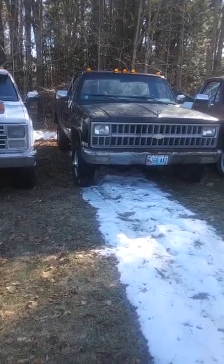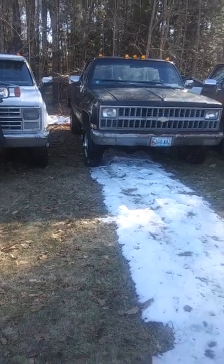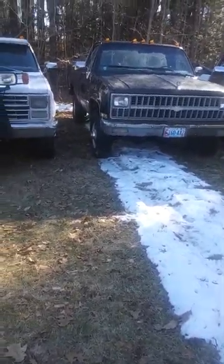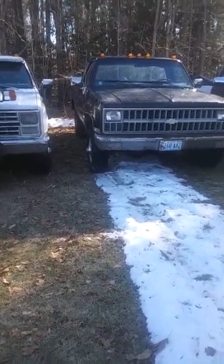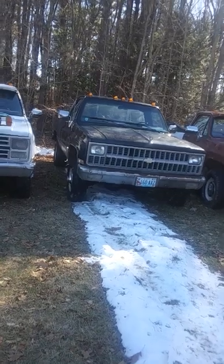I drove down, bought this truck. The kid was like, yeah, I gotta sell it. My girlfriend's pregnant. I need the money. I'm like, okay, no big deal. I gave him a ton of money for it. I didn't get ripped off, in my opinion. It's got a beautiful frame. Really, really decent cab for a New England truck.